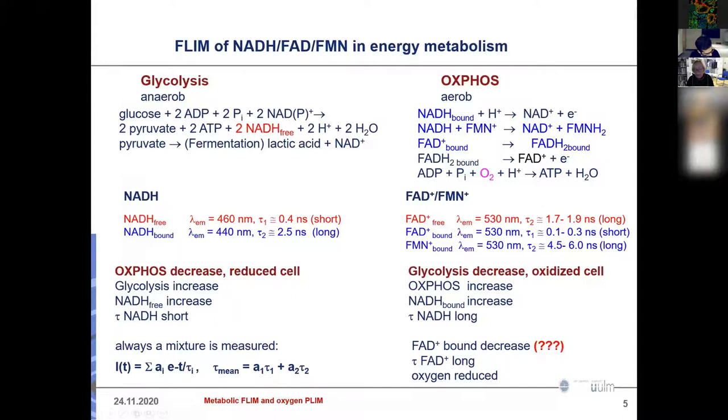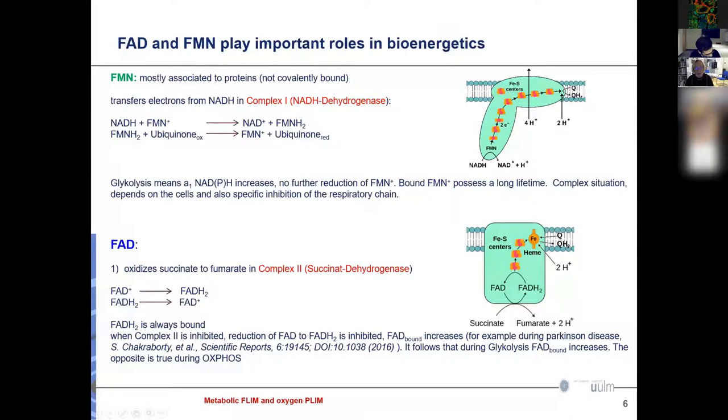Because FAD and FMN also play an important role in bioenergetics, and this was also mentioned today, I just want to show you, FMN plays a role in the so-called complex one of the respiratory chain. The first step is reduction of FMN to FMNH2, and FAD plays a role in complex two of the respiratory chain. Also in that case, the first step is reduction of FAD to FADH2. And this makes it very complicated to see what's going on with the lifetimes during glycolysis and during oxidative phosphorylation.